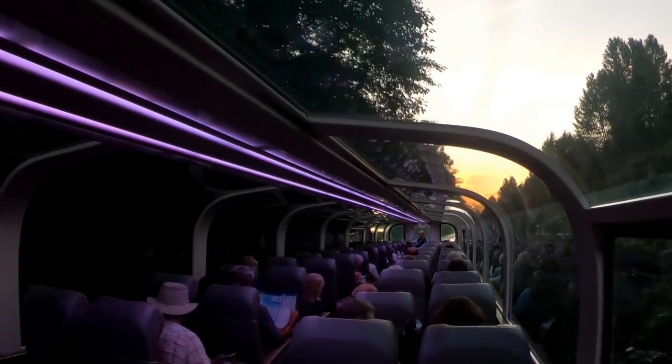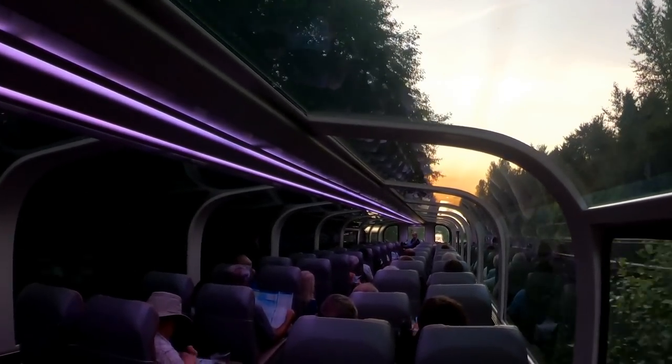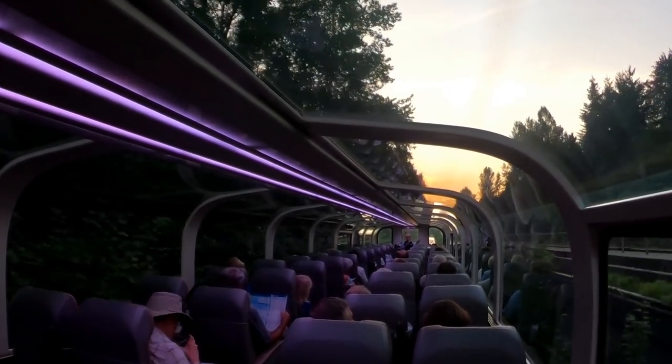This trip on the Rocky Mountaineer is just about over. We're getting real close to the Pacific Central Station in Vancouver now. You can see the sun is setting, and it's been quite a day.